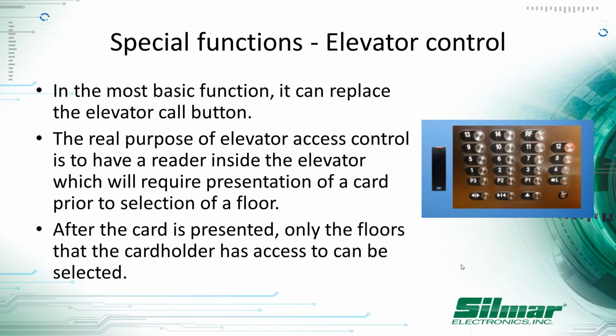All right, so moving on to elevator controls, and we get this a lot here. A lot of customers think that elevator control is pretty much just putting an access card reader in front of the elevator and then having the elevator door open when you present your access card. And that is one form of elevator control, but not the most secure nor the best. Most elevator controls that we get asked for are actually in the elevator cab itself, and it works in conjunction with the elevator button itself.